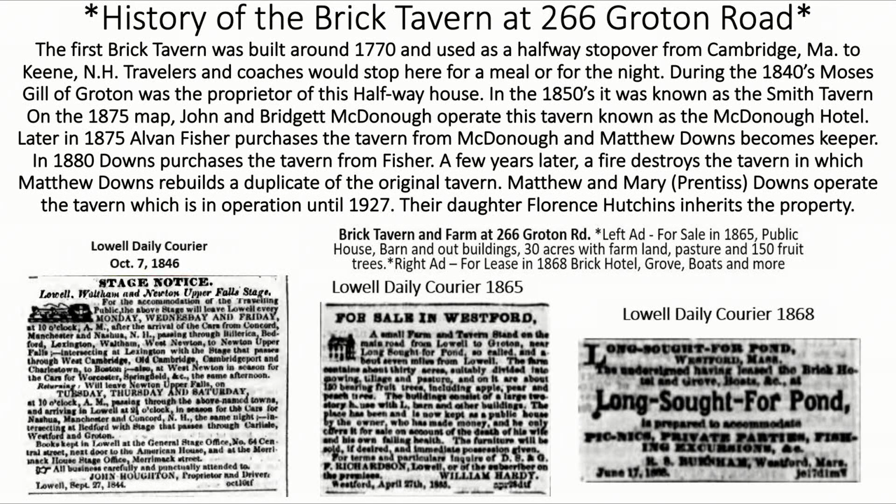The Brick Tavern at 66 Groton Road. Here's some history. The first Brick Tavern was built around 1770 and was used as a halfway stopover from Cambridge, Mass. to Keene, New Hampshire. Travelers and coaches would stop here for a meal or for the night. During the 1840s, Moses Gill of Groton was the proprietor of this halfway house. Halfway house meaning it was halfway between Keene and Cambridge.